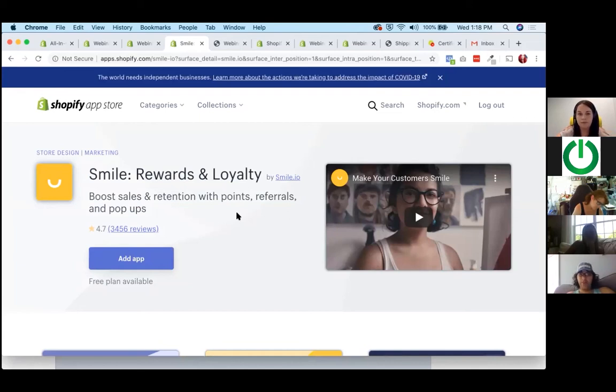Okay. And how much is it? It is on a sliding scale. So that's another one where I would say if you add this app to your store and you want to use it long term, they have pricing tiers. So just contact them, let them know exactly what you're using it for, and they'll help you come up with a plan that works for you.